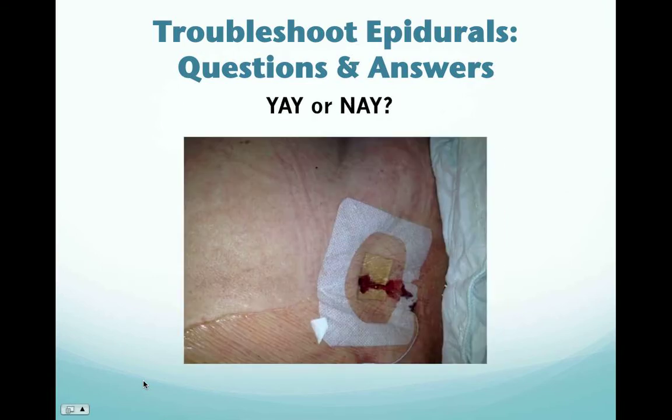But the dressing, everything is contained within the dressing, and the dressing is occlusive. There are no rolled up edges. The site isn't exposed. I would just leave it right as is.